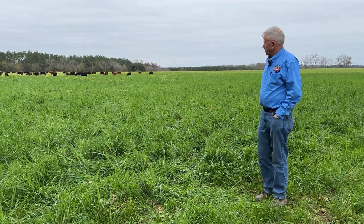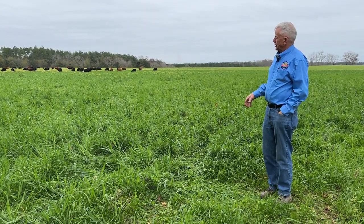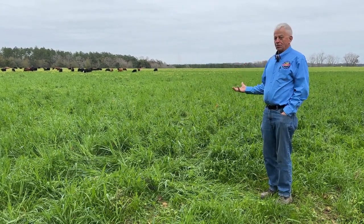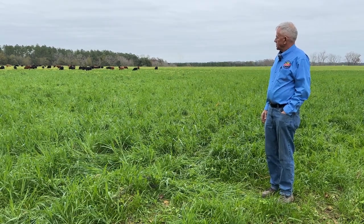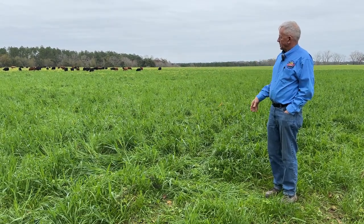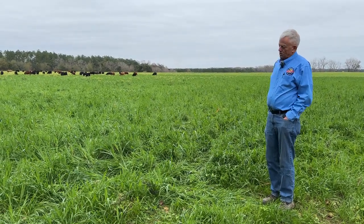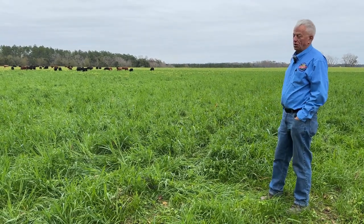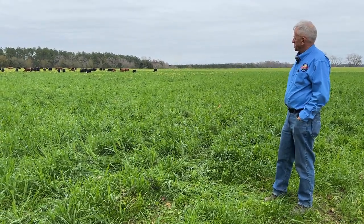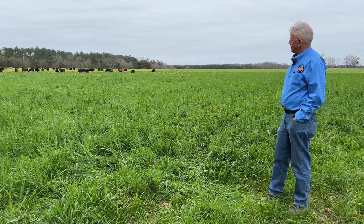We're trying to increase soil water infiltration. We're trying to store carbon. We're trying to capture as much sunlight as possible. And by capturing sunlight, you're capturing energy. And these animals, you can tell, they're really content right now. They're spread out grazing. And there's a little wild mustard out here, which is a native plant they don't really like very well, but that's just part of the balance of nature. It's a pretty plant, but not very palatable.